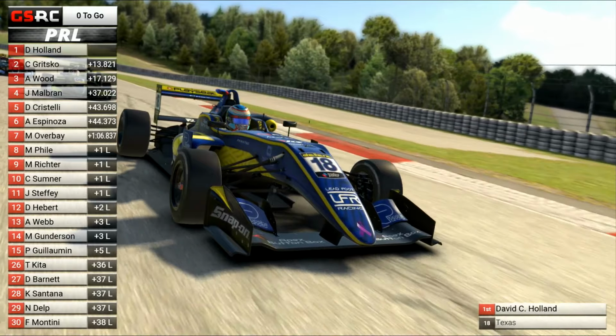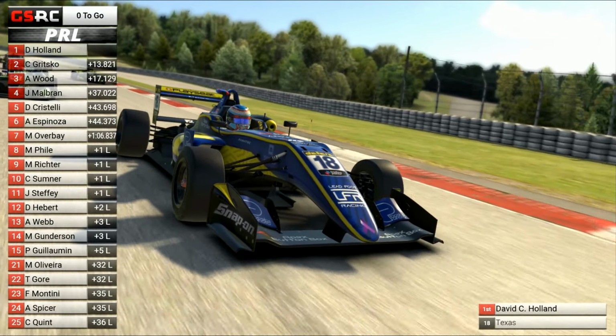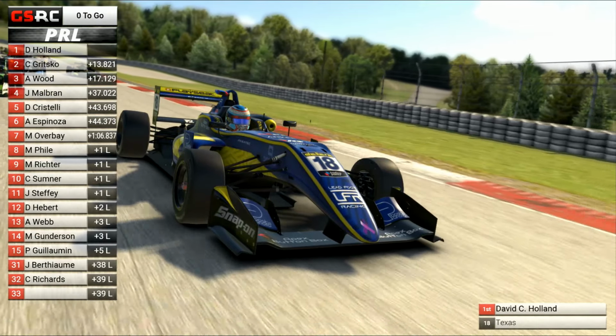We'll drive around them, around a lot of other cars, lapped a good chunk of the field. Congratulations on the victory. You're winner number 3 this season.